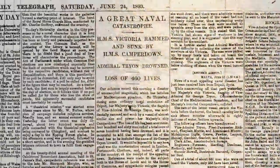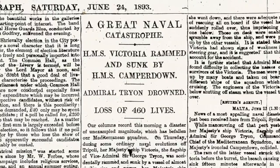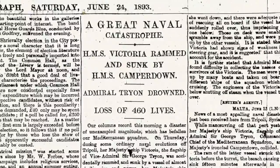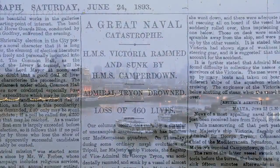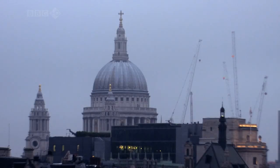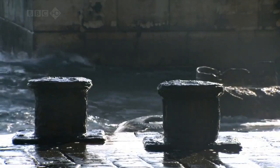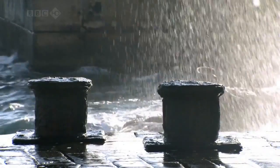The news that HMS Victoria had been sunk by another ship in Her Majesty's Navy was received with shock and amazement. It was the worst naval disaster in decades. With the death of Tryon, Britain had lost a national hero. As one newspaper put it, the angel of sorrow hovered over the land. Key officers involved in the accident were to be court-martialed.